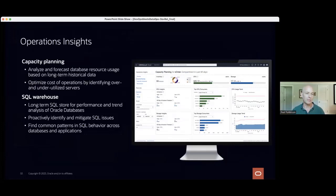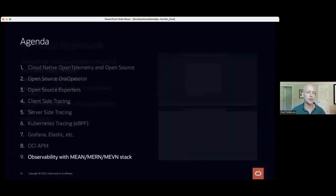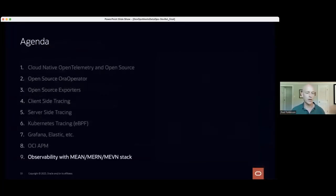And then finally, the analytics or capacity planning. You can see what you're using in the cloud. And access the SQL warehouse for long-term SQL queries. So it brings in the analytics aspect as well, because it's kind of a gray line sometimes between observability and analytics, actually. I mean, they're two separate things, but when you can get these operational insights, then you can actively tune your system. Okay, and then alerts and dashboards.